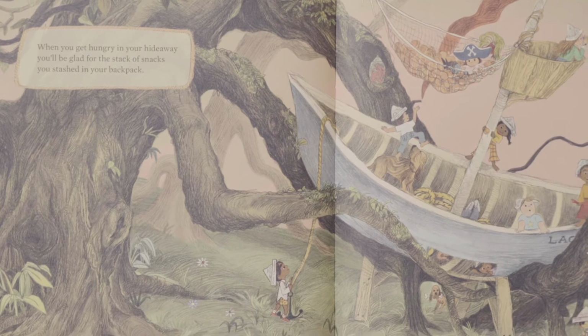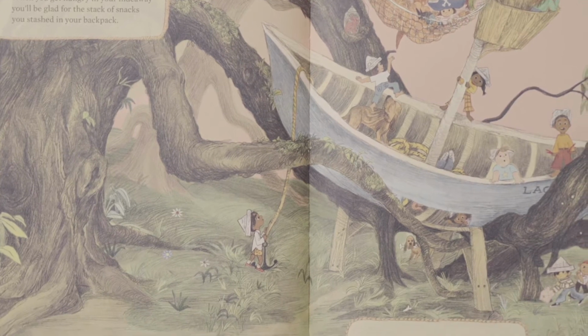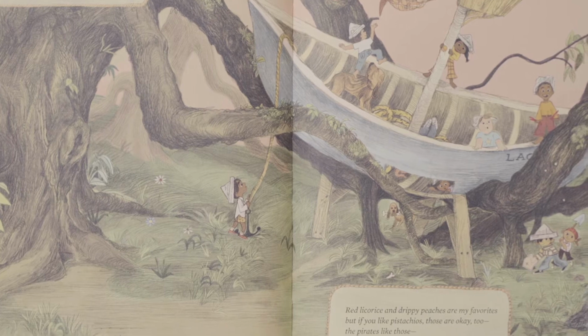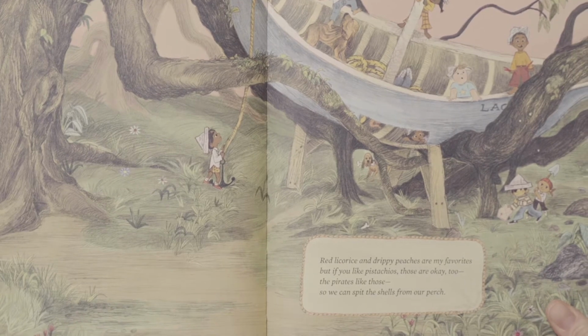When you get hungry in your hideaway, you'll be glad for the stack of snacks you stashed in your backpack. Red licorice and drippy peaches are my favorites, but if you like pistachios, those are okay too. The pirates like those. So we can split the shells from our perch.